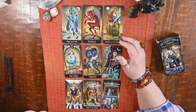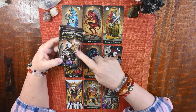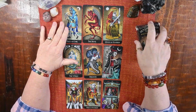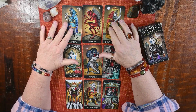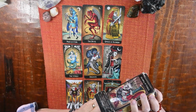And that's another reason I like to use this Deviant Moon or a deck like it. It's a deck that reads well in shadow, but it also reads in light as well. It just gives you a little bit of a twist on the shadow side. I don't read reversals in here. I'm not sure if it offers reversals. I should look in the book and see if it has reversed meanings.